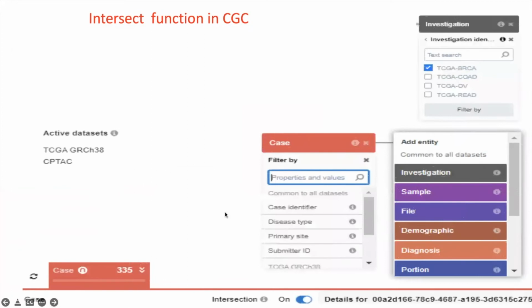For example, you now use the intersect to identify all the samples that are present in TCGA and CPTAC, again for RNA-seq, for protein, for copy number variation, whichever data you put in, specifically for breast cancer. Now we changed from 11,000 samples to only 335. So this really cut down the amount of unnecessary work and also the type of data that is required for you to do your analysis.